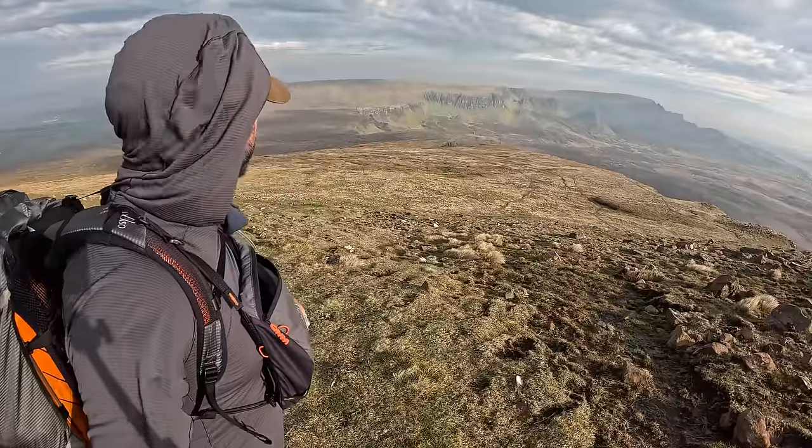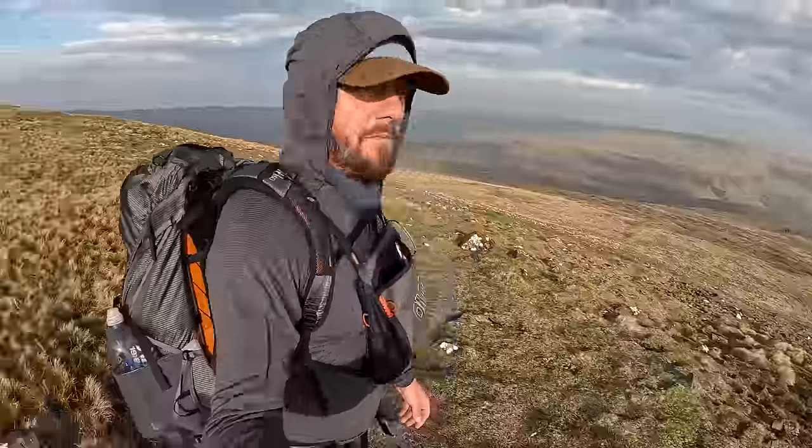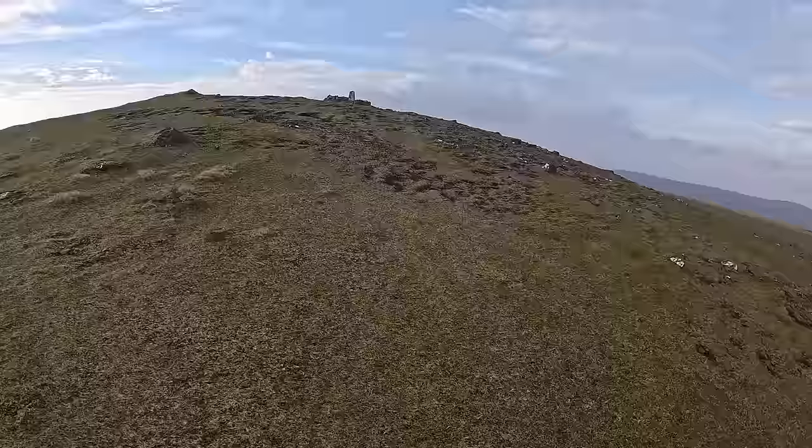My campsite was right at the foot of that other bit where it comes down there. So I made good progress. You probably can't hear anything because it's so windy. Hopefully next time I check in, I will be at the top.